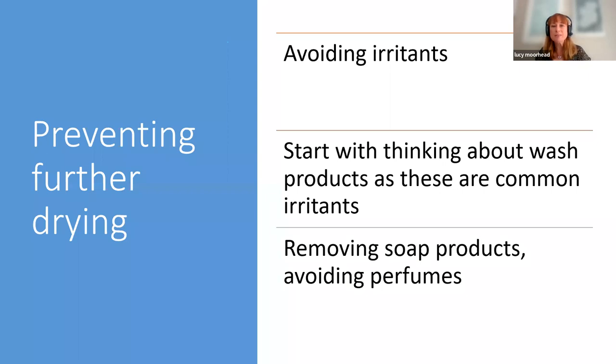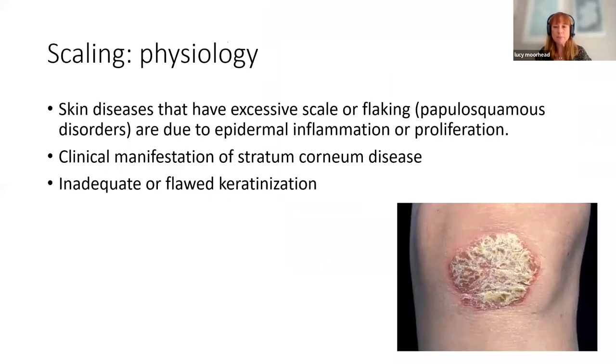So say, for instance, if a patient has very dry skin on their hands, it might be worth thinking about what wet work they're doing, either in their job or around the house as well, and making sure where possible you're removing anything that could exacerbate the dryness. So for instance, soap products, avoiding perfumes, etc. as well. So, washing with very bland emollients.